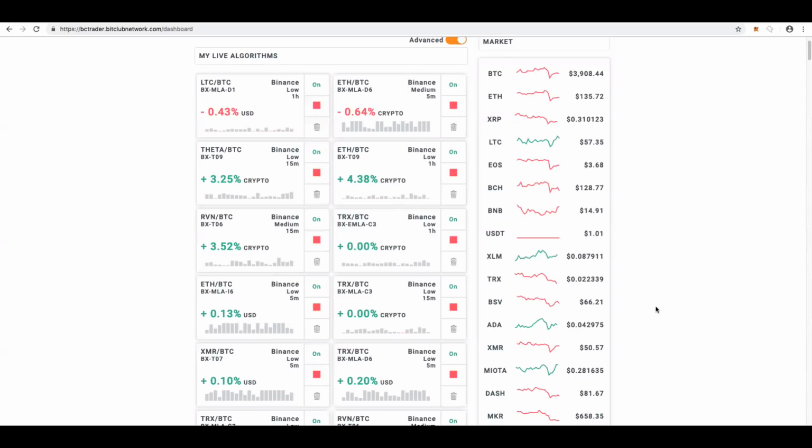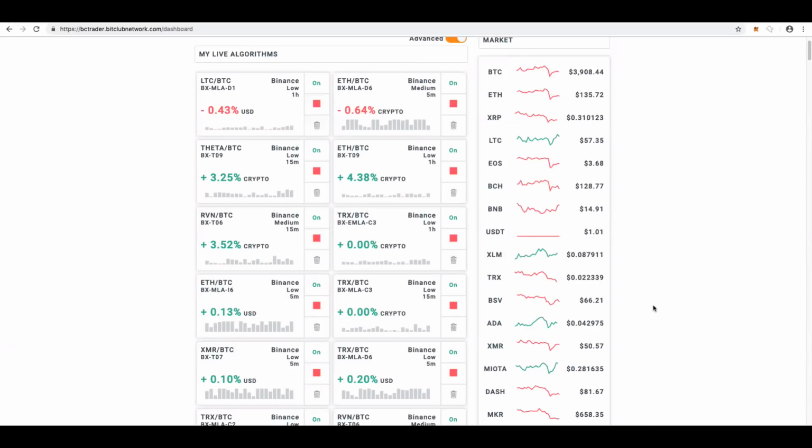Okay, perfect. And by the way, everybody, as we've seen over the past little bit more than a year, everything has gone down. Bitcoin's gone down, Ethereum's gone down, just everything has gone down. But with this trader, even though the dollar amounts in your account would be showing less, this trader would be trying to build you up more crypto. So it's possible to make more crypto even when dollars are less.